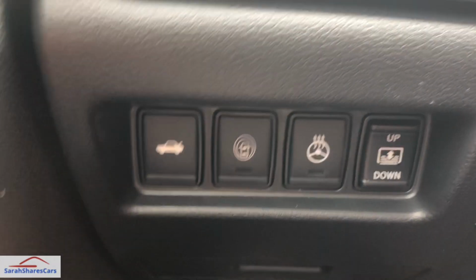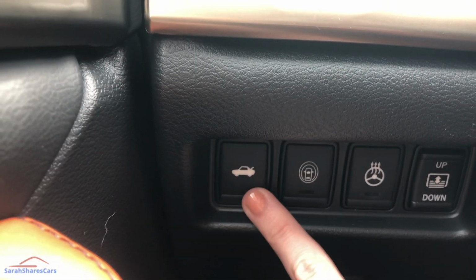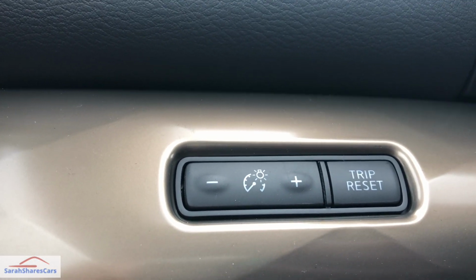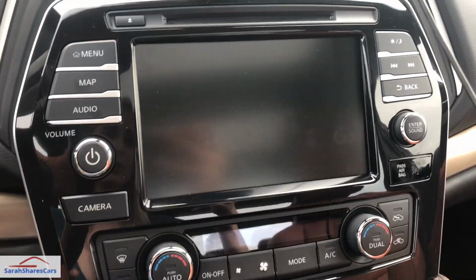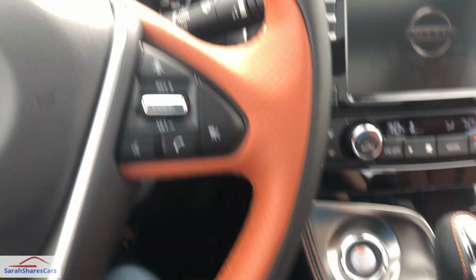Down here, the heated steering wheel is actually over here, which is kind of interesting. You can put everything up and down. You can pop the trunk from here too. And you have your trip reset over here. So it doesn't have to be on any of the stocks or anything. You know what, let's go ahead and start her up. You can see the seat does move forward.